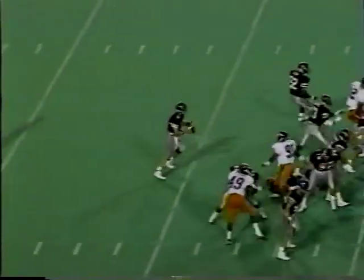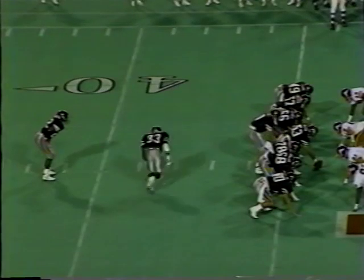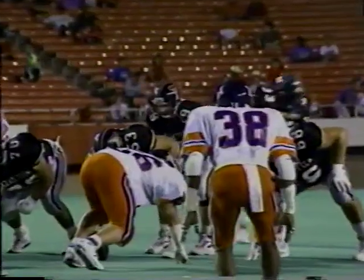3 plays later, it is Jamie Gill along the sidelines to Byron Hooper. Incomplete, but there's the hanky. Pass interference, and that sets the Raiders up with a first down. A couple of plays later, Gill again across the middle. That's Jeff Hume, and that's a good play for 13 yards.